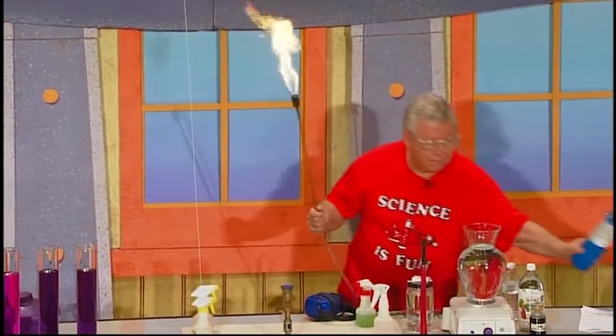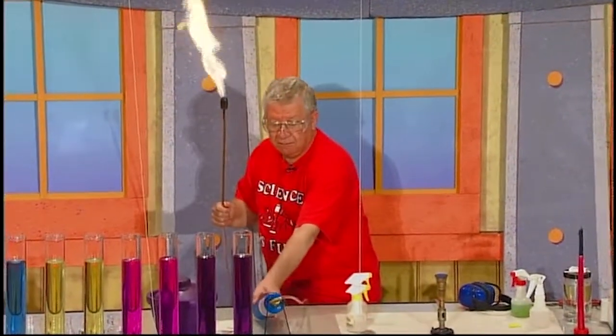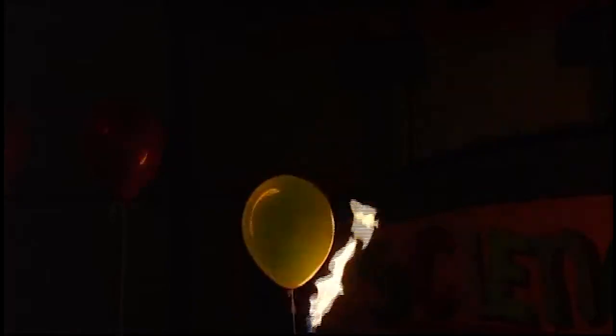So we're going to repeat the experiment with the second yellow balloon, but we're going to do it in the dark. So with the lights down, please, all the way down. Let's see what happens now. Are you ready for this? Here we go.